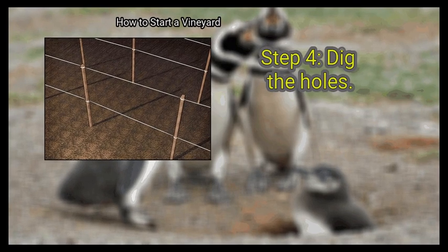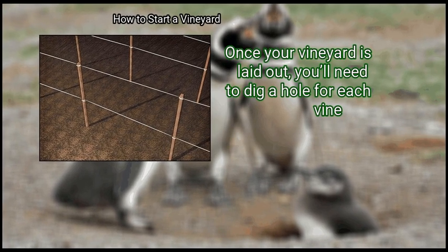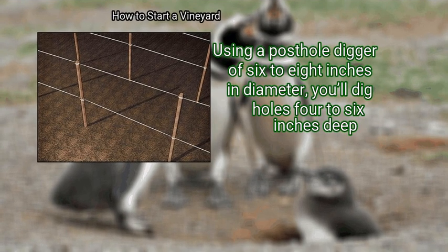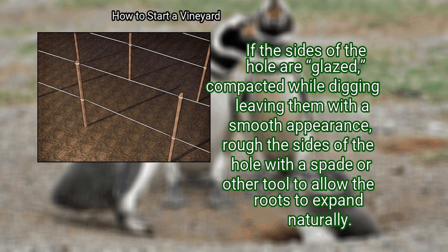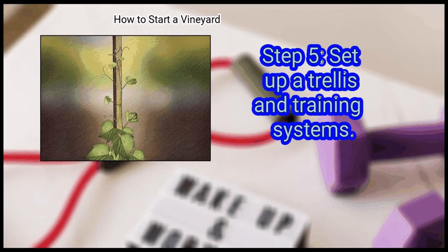Step 4. Dig the holes. Once your vineyard is laid out, you'll need to dig a hole for each vine. Using a post hole digger of 6 to 8 inches in diameter, you'll dig holes 4 to 6 inches deep. If the sides of the hole are glazed, compacted while digging, leaving them with a smooth appearance, rough the sides of the hole with a spade or other tool to allow the roots to expand naturally. Step 5. Set up a trellis and training systems.